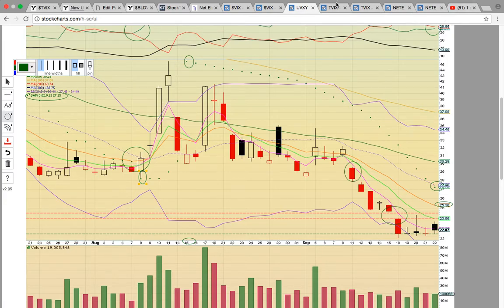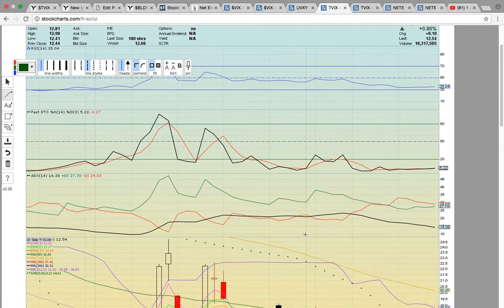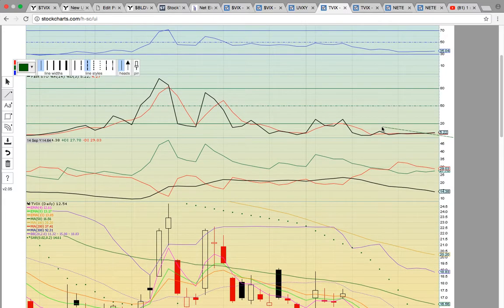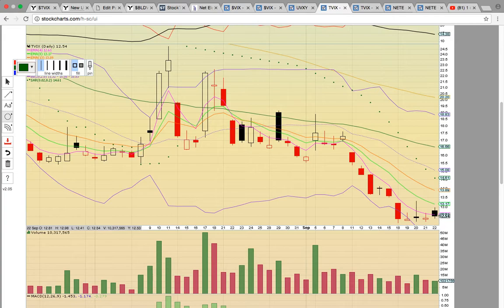Okay, look at TVIX here. Again, the chart is just like UVXY. You know, extreme oversold levels on Fasto down here. It's flatlined. Basically, this has been trending sideways. Exact same pattern. It dropped below EMA 4 on the 11th. It's been riding resistance lower.